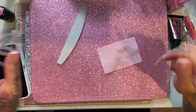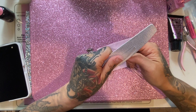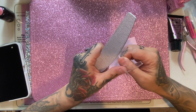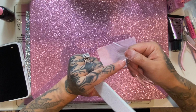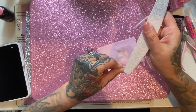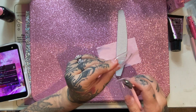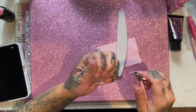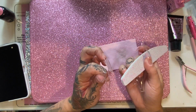I think I'm actually going to clean that up a little more right there. There's a little gel that... This is why having an e-file is important, because you could get that more precise. That would have been done the first time around, and it would have been a lot easier. But I'm just trying to show you guys that you can do it without an e-file. You can do it with limited products. Because I know e-files are expensive and not everyone can afford one.